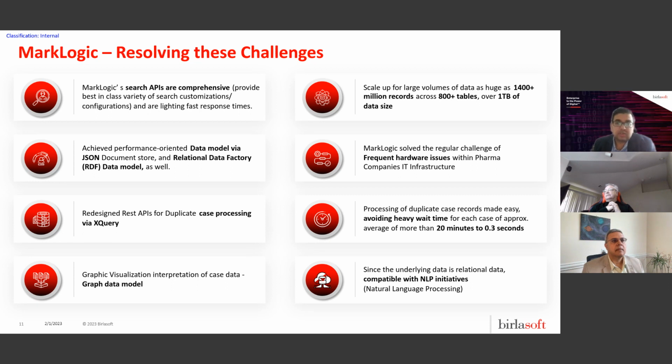I'll cover a few areas where MarkLogic has done tremendous work to improve the solutions. For example, volume is key because we're talking about petabytes of data, and we need to keep the search working as efficiently as possible. One of the key problems we faced in the past with other products is that as the volume increases, the performance deteriorates. The search APIs exposed by MarkLogic were extremely helpful. Even though we add a lot of customizations, they continue to perform well.